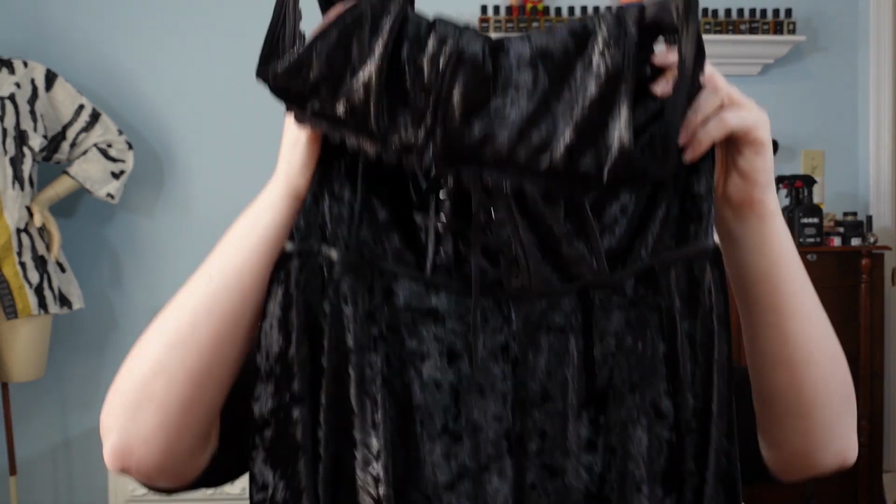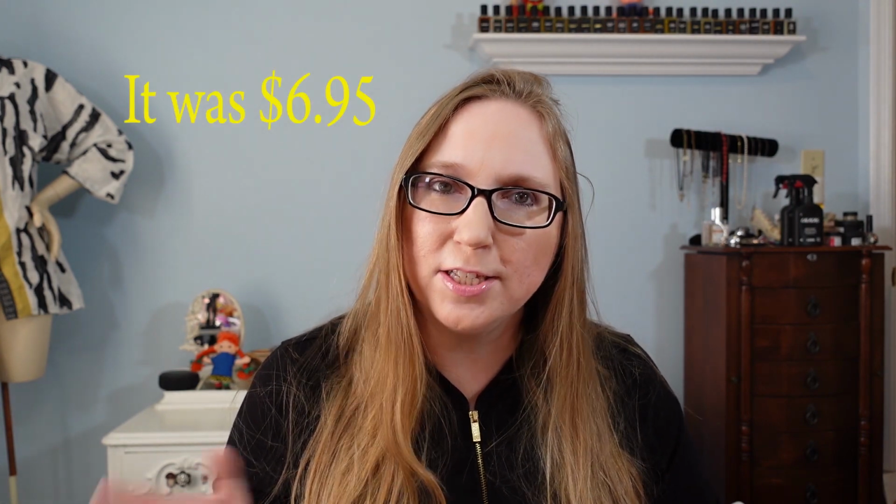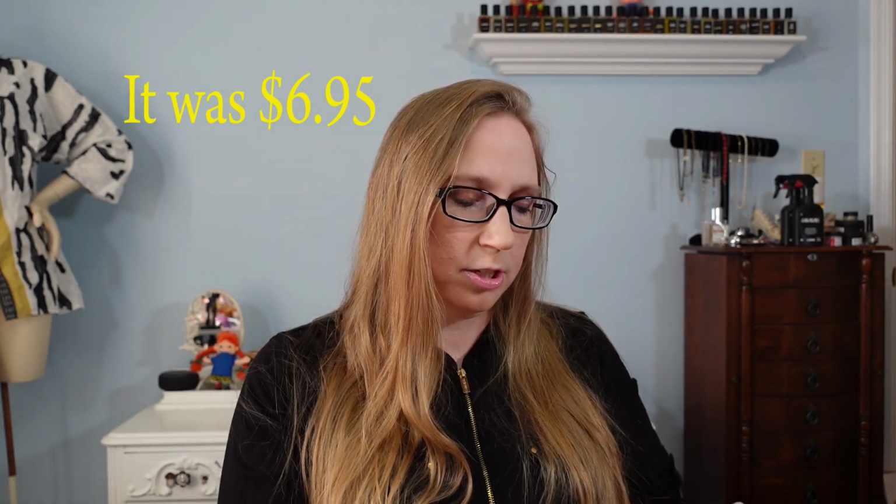Originally at Hot Topic this dress would have been around $60, but obviously it's no longer made. I think it came out in 2015, so it's not vintage or anything like that, but just a very beautiful dress. I forgot to write down the price of the dress. I feel like their dresses are maybe around $6-7, so we'll just go with that, $6 or $7. But I thought that was a great deal because it's absolutely gorgeous.